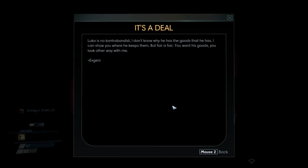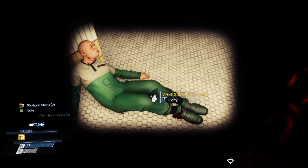Shotgun shells, a note. Luca is no contrabandist. I don't know why he has the goods he has. I can show you where he keeps them, but fair is fair. He wants the, you want the goods. You look the other way for me. Spare parts.